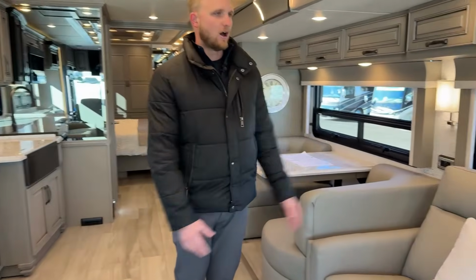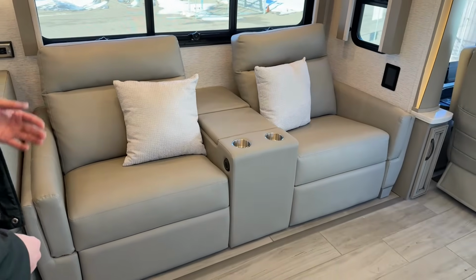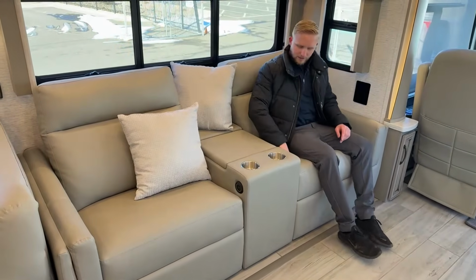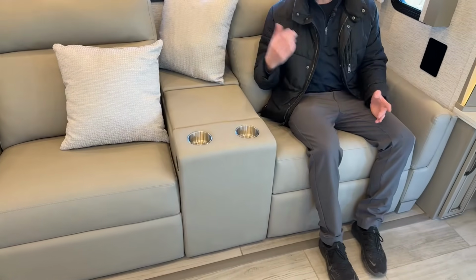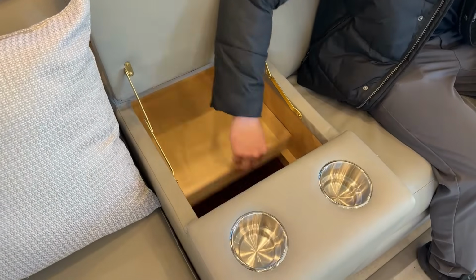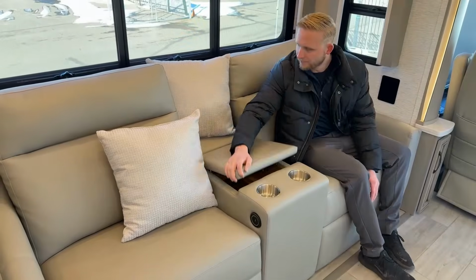So to get started on the driver's side here, this one was done with the theater seating. These coaches can be optioned with theater seating, with freestanding recliners, or with a pull-out couch, but I would say theater seating seems to be very popular these days. These are powered theater seats. So right here, there's gonna be a little switch that'll slide these all the way out. They'll also recline back quite a ways. We have cup holders built into the top of this, and we also have some storage underneath here, this little drawer. So very deep storage in there, really good spot for blankets that you want to keep by the couch, maybe games, anything like that.